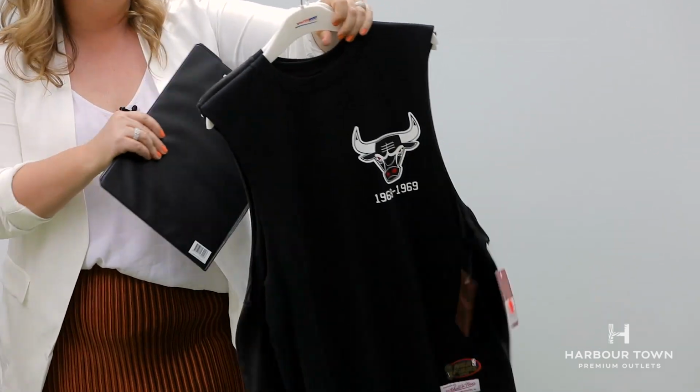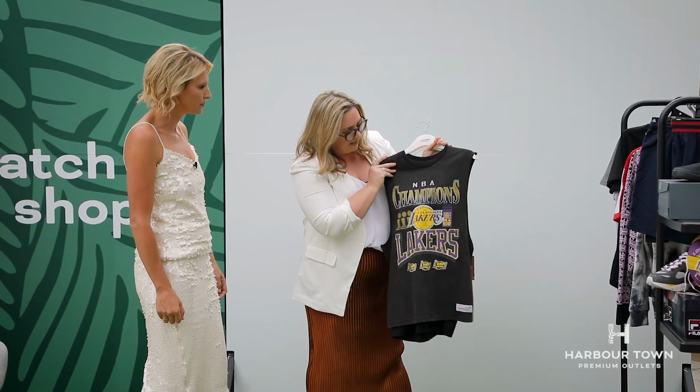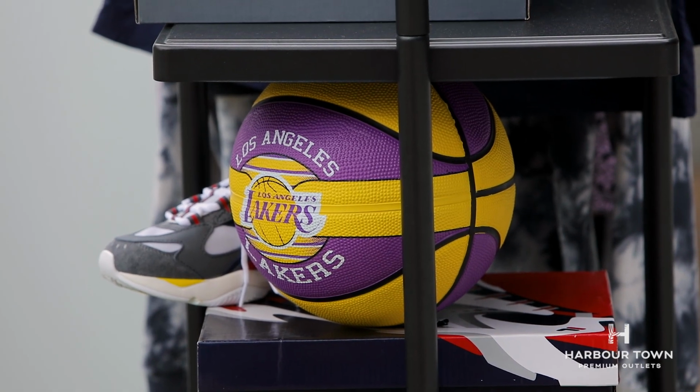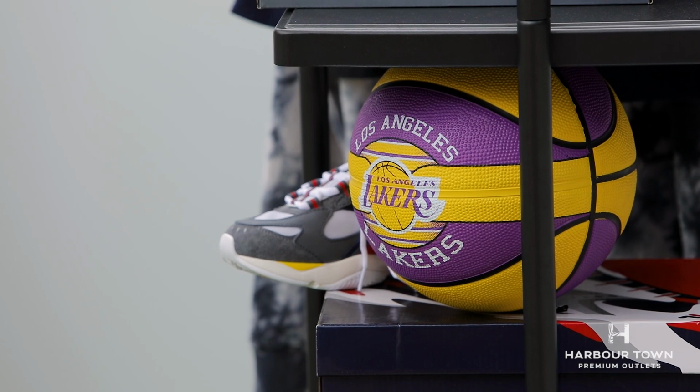I went to Intersport. Now, Intersport is a store that has all different brands, but also they stock the NBA range, which no one else does in the centre. This is trending amongst all the teens lately, so these are like 10 to 30% off. They're authentic. They've got the basketballs, they've got the tees, they've got all the gear, so pop in there for a discount. Yes, I can see my teenager being into that.